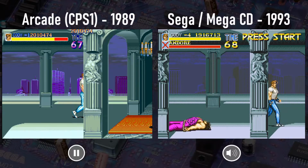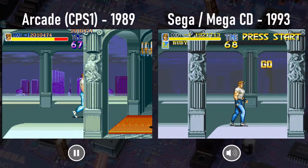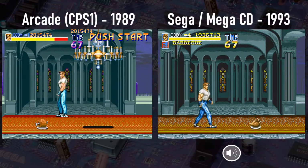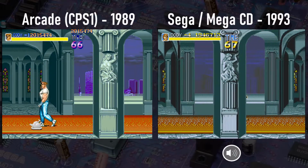As we approach Belger's lair, the floor pattern is much more complex in the arcade game. And the stained glass in the background looks a lot nicer in the arcade version too. And here we are. Here's Belger.